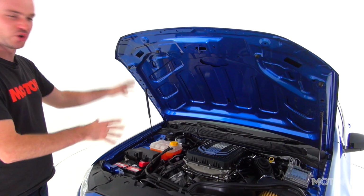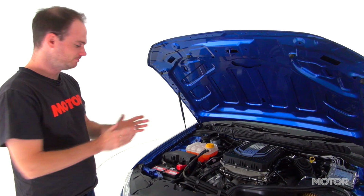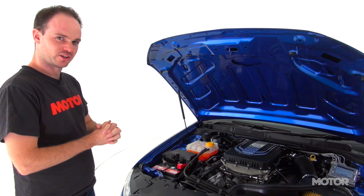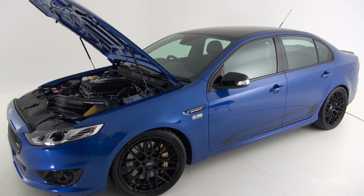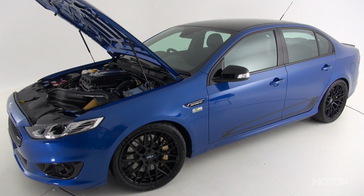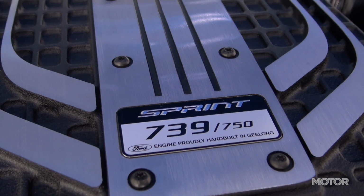And then it's obviously tuned and validated and delivered to you. They're going to make 100 of these kits. It's about $25,000, so it's really not cheap. And that's the thing, there are cheaper ways to get this power, but these are the guys who actually designed this motor. They made it what it is, and now they've made it its ultimate variation.